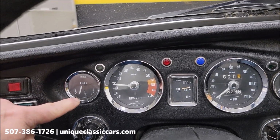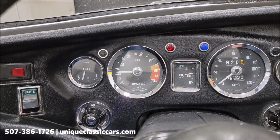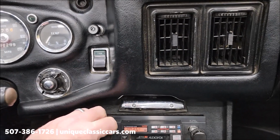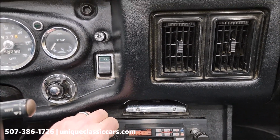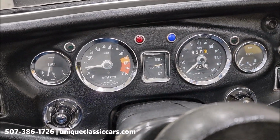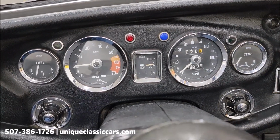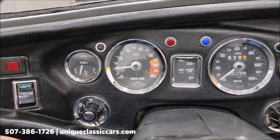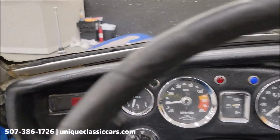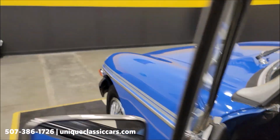And it looks like we've got about a quarter tank of fuel over here. All right. Push that choke in all the way. See the RPMs go down. Yeah, the radio does work. Blower fan also worked. It was blowing at defrost a little bit ago. All right. Slip around to the back so you can hear this run, and we'll check out that engine bay.